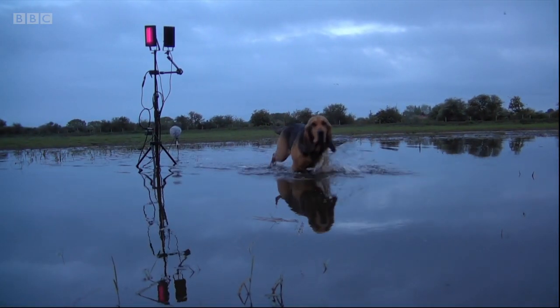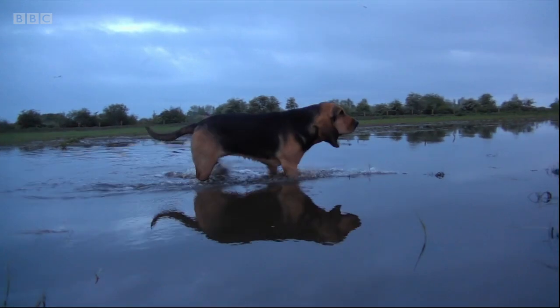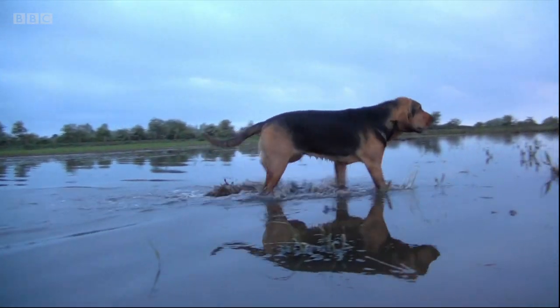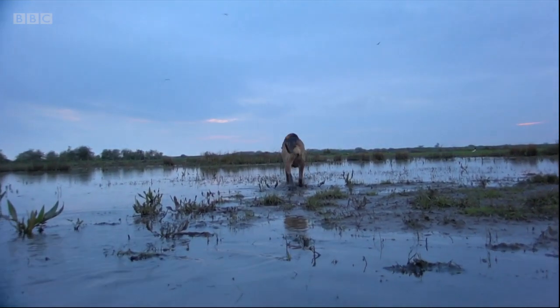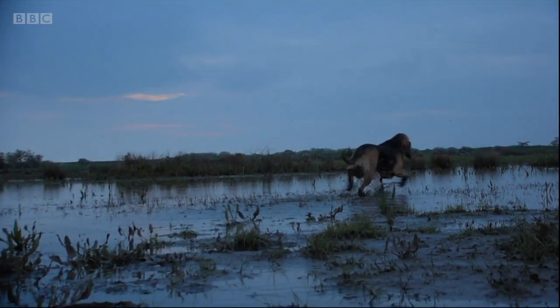And I've got to say that when we finished our programme last night, we saw this down on the marshy area. It's not a human, it's a dog, but it's a dog that a human should have been in charge of, and it's wandering across the marsh. Just listen to the degree of disturbance.